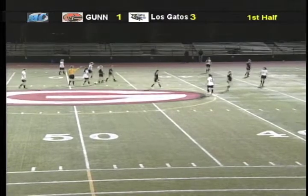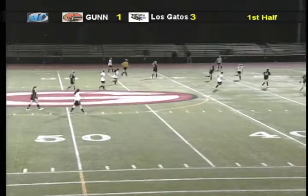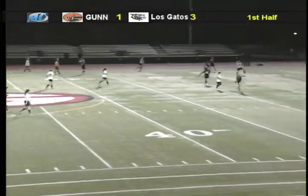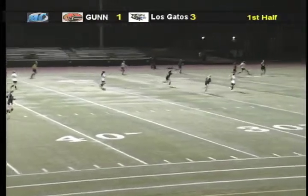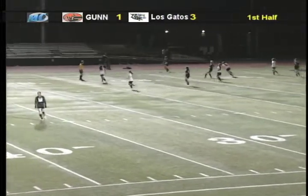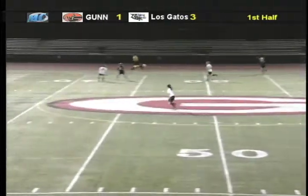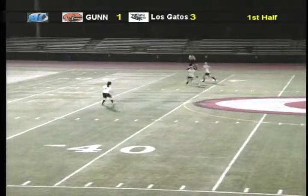And we've got a whistle here right at midfield. Gunn will take the free kick. And Gunn definitely needs to pick up the pace here, down 3-1. Now we see them getting down there, finally able to do that a little bit, but that one kicked right back out to the Wildcats. Los Gatos very good at gaining possession in their own end.